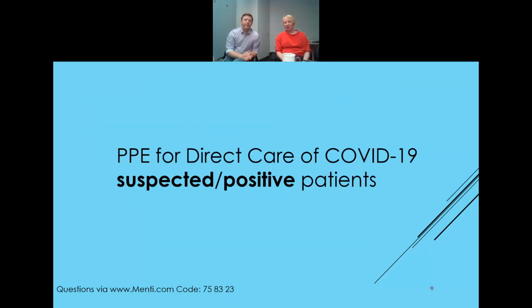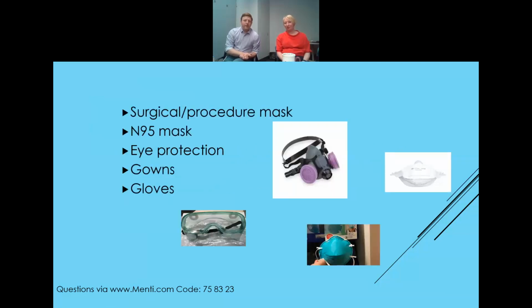So, we wanted to now go through a couple of items that might be new or different that you're seeing around the hospital, just to give people a bit of familiarity with what the various pieces of PPE we're using are and why we're using them. So for COVID positive or COVID suspected patients, we are recommending the use of droplet contact precautions and or airborne precautions in certain situations. So of the list you see here, you'll note that the surgical and procedural mask, the eye protection, the gown, and the gloves are all part of your standard droplet contact precautions. The N95 mask we will talk about a little bit more going forward.